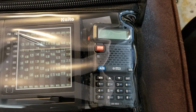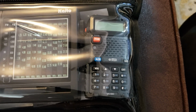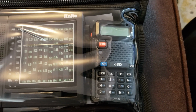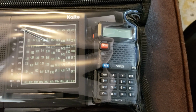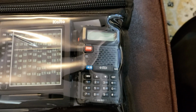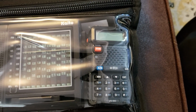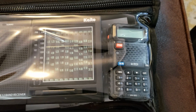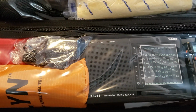So I have all of the local repeaters within probably Vermont and New Hampshire programmed into this thing, and it's very easy to program using Chirp software. I also have an aftermarket 15-inch whip antenna for it to give it a little bit extra range. So that's basically it in a nutshell, everyone. I hope you like it.